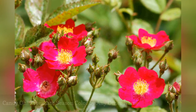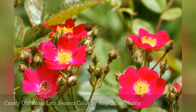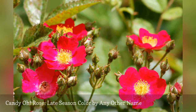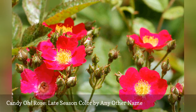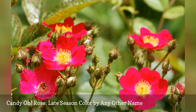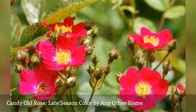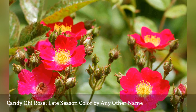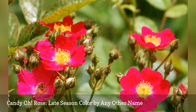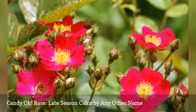We'll conclude by looking at 3 shrubs that aid your perennials in providing floral color, starting with Candy Oh roses. Shrubs are part of the bones of a landscape. From early spring flowering shrubs to those bushes that bloom in late summer, growing a good mix of shrubs in your yard is one of the easiest ways to ensure that you will have something nice to look at throughout the spring and summer.